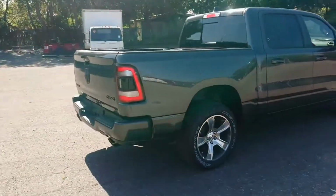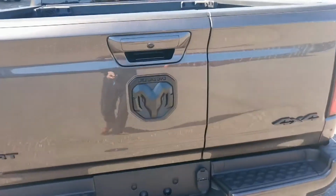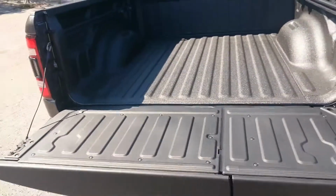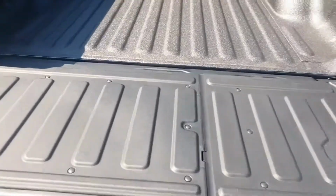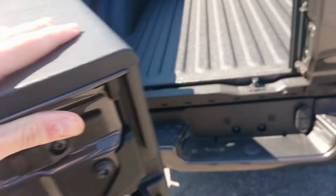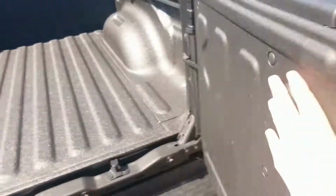Coming in the back, another very unique feature is our split tailgate. This is the new split tailgate from Ram, and I'll show you how it works. So you got two options here. One, we can lower this like normal. Nothing different there, but if you'd like, you can lift this up. If you put your hand down and pull the bottom handle instead, we can now open these sideways. So I'll show you here.